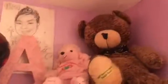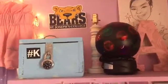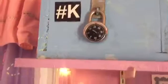If I move over here, on this side of my window is just my pink curtains, and pink and purple curtains. And on this wall right here is a bear. Just random stuff that we have in my room. I don't know the code to this, but it has something in here. So you can open it if you really wanted to, but I don't know that code.